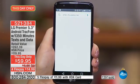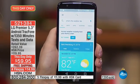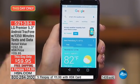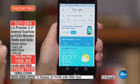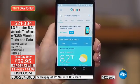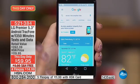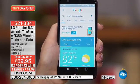It's 82 degrees and partly cloudy in St. Petersburg. So this is your built-in digital personal assistant that goes out to the internet and gets you up-to-the-minute answers to any question you may have. And again, the lowest price TracFone we have ever offered in our history here. LG is the #1 top-selling brand with over 500,000 sold.